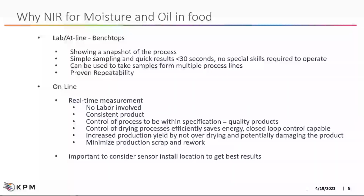So now let's talk about NIR for moisture and oil. There's two types. We have at-line and lab, which are essentially benchtops, and then you have the online. The at-line just essentially shows you a snapshot of the process, which can still be better than something that may take 30 minutes just to measure a moisture reading. So it's quick, could be less than 30 seconds, and there's no essential skills. You just essentially put the product in a cup or the bowl and press a button, and you get a sample reading within seconds.